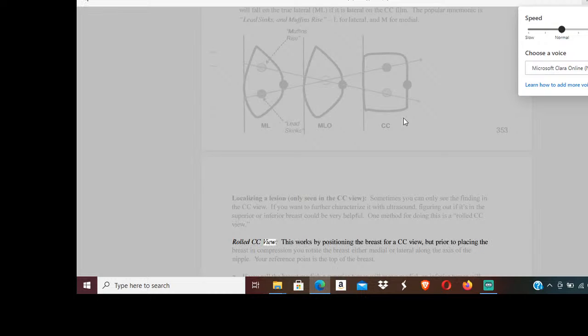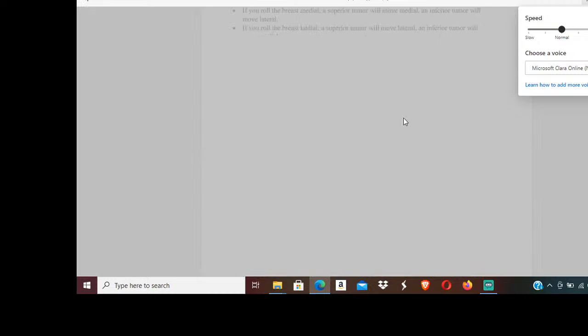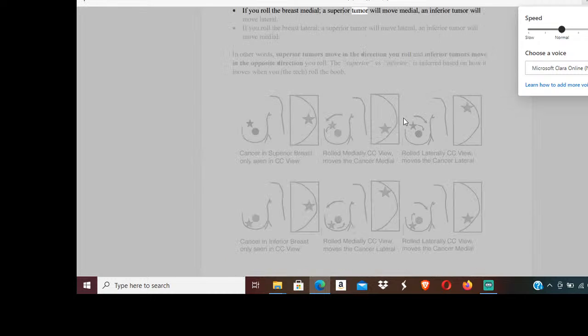Rolled CC view. This works by positioning the breast for a CC view, but prior to placing the breast in compression you rotate the breast either medial or lateral along the axis of the nipple. Your reference point is the top of the breast. If you roll the breast medial, a superior tumor will move medial, an inferior tumor will move lateral. If you roll the breast lateral, a superior tumor will move lateral, an inferior tumor will move medial.